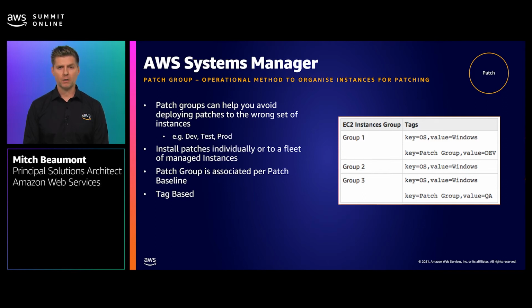Unlike other tagging scenarios across Systems Manager, a patch group must be defined with the tag key Patch Group. This key is case sensitive. Now, the value of the key can be anything you like, for example, web servers, but the key itself must be Patch Group with a capital P and a capital G.